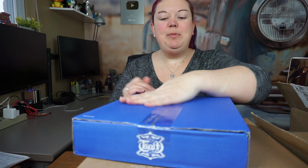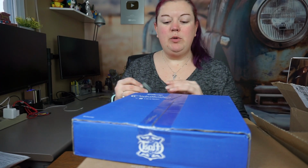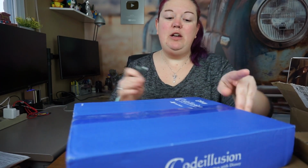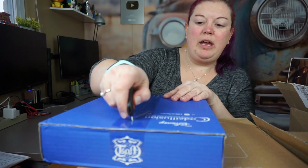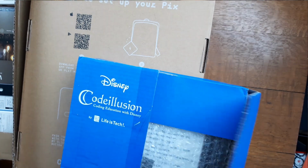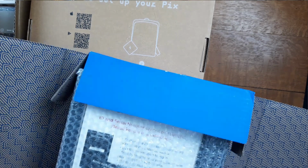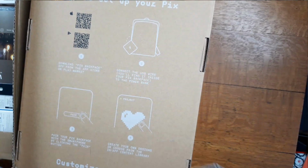Let's try that again. So what we're going to start with is the one right here on top. It's covered in fuzz because the cats got around here. And we're going to open this up. And this is from Disney Code Illusion. This is a coding and education kit. This was in my top 5 products video. And it teaches kids of all ages how to code. But it does it with Disney stories and characters. So this is the kit they sent. And we're going to actually be testing this out.